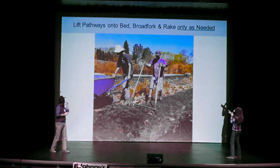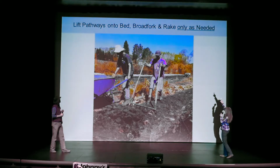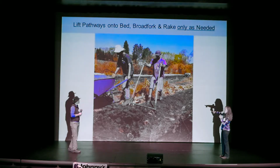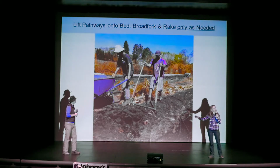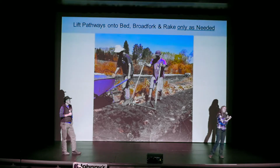So now this is not all the time. As you can see, it's only as needed. Lift pathways onto bed, broad fork, and rake. So you can see Sam here working with a broad fork. A broad fork we see at this point as a transition tool. And as we worked away from tillage, at first we were doing tractor tillage, then rototiller, then a tilther, then we started using a broad fork.